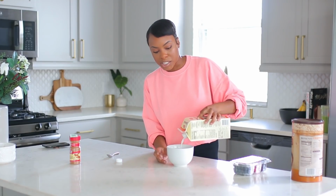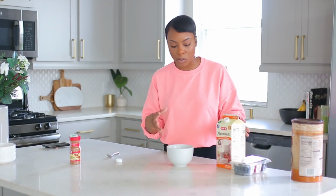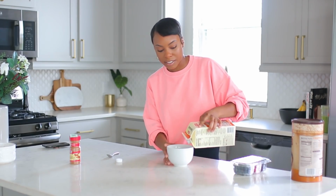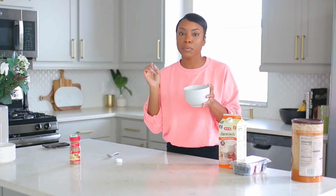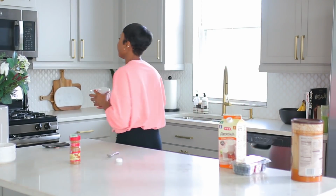for long. Now we add in our almond milk, and I just pour it in there until all of the oats are saturated. That makes it much easier to stir and add everything else once this cooks. And I will pop this in the microwave for 2.5 minutes.